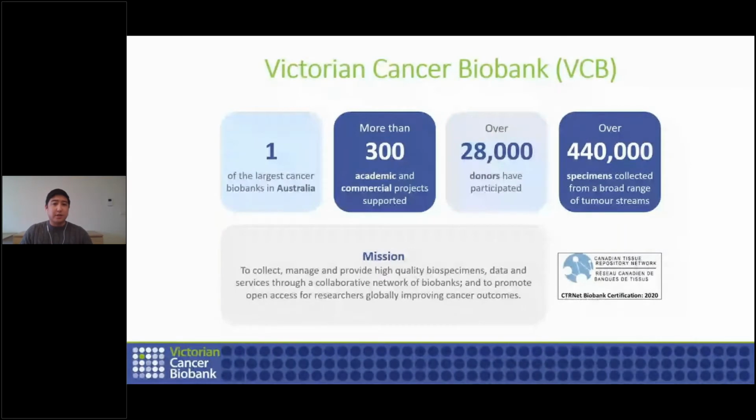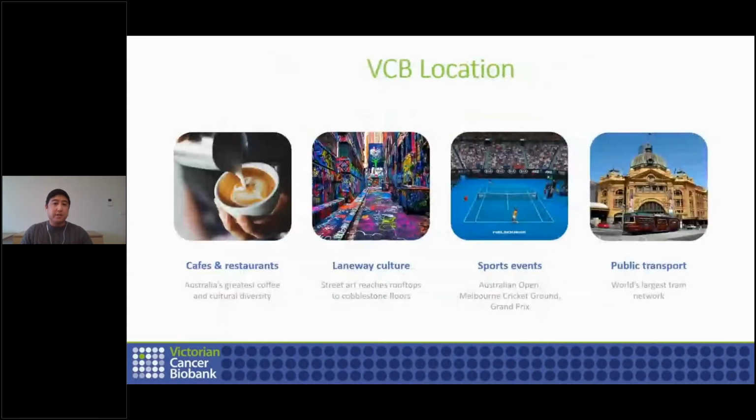Our mission is there below, which is to collect, manage, and provide high-quality biospecimens, data, and services through a collaborative network of biobanks. And as I mentioned before, we've also achieved CTRNet biobank certification. So the VCB is located in the country of Australia, run exclusively in the state of Victoria. It's centralised in Melbourne, the capital city of Victoria, which is Australia's second largest city.